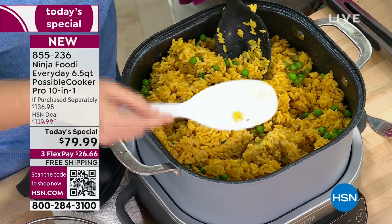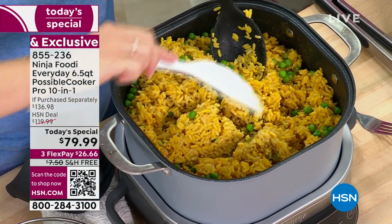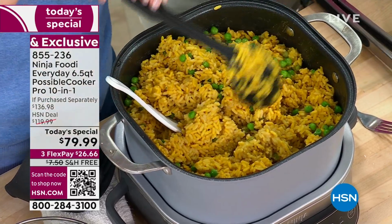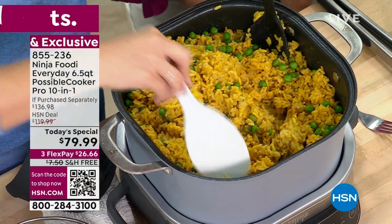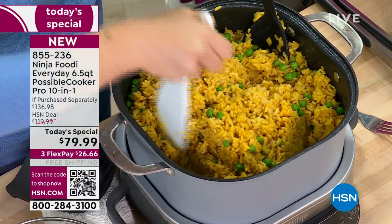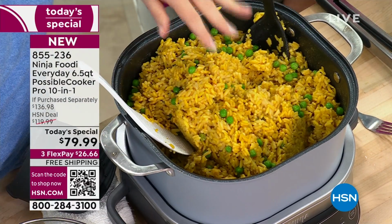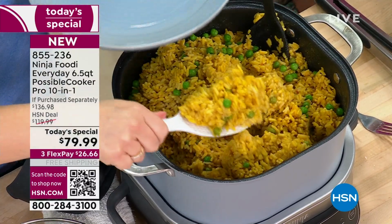So that's why you want the rice paddle. I also use it to lift my meats. When I was flipping that pot roast earlier, this helped me get under the pot roast to flip it. And look how this is just perfectly done, right? Perfectly done. Fluffy rice. Also notice that nothing is sticking to the sides. If you've ever wrecked a pan from making rice and had to throw out the pan and the rice, you won't have to do that ever again. So it's an excellent rice cooker that does so much more.